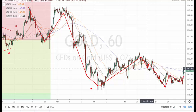It's very hard to get this as a key low because of this action here, which is definitely corrective. There's nothing here of any real interest really. So I think we're still going to go lower here. Just a matter of waiting a little bit longer, I think.